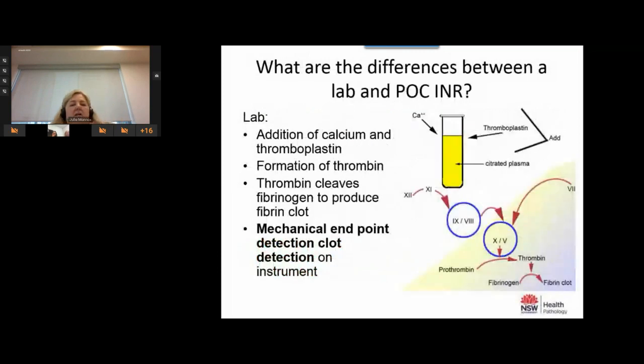Okay. So how do we do a point-of-care INR? I'm just going to put up another slide. Sorry, this one actually tells us the same thing we've looked at earlier. We're looking at mechanical clot detection on the laboratory instrument. Now, what about on these other little point-of-care analyzers? So there we go. We're looking at a clot.